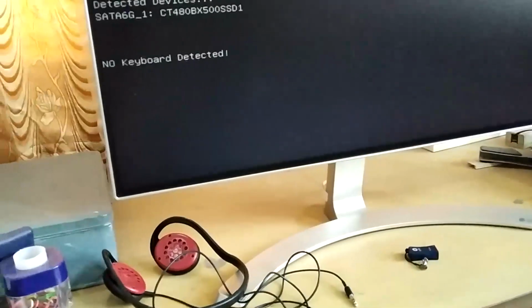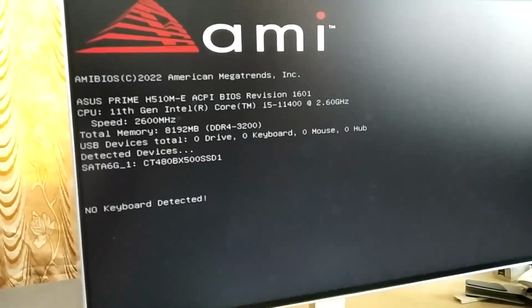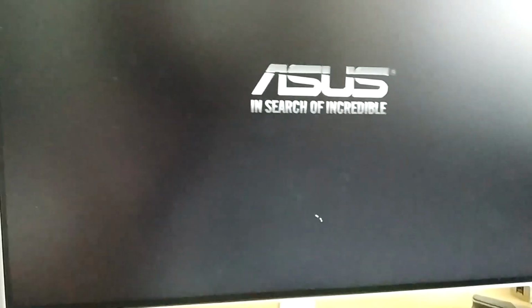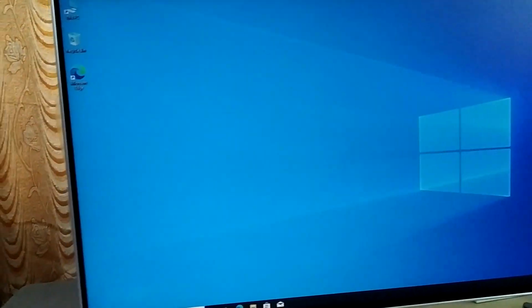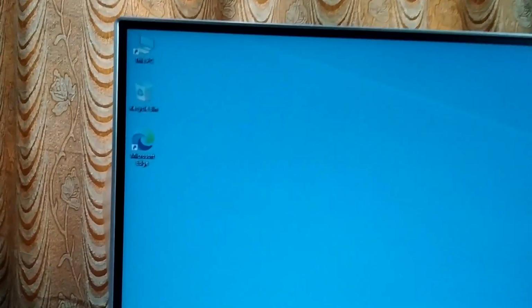Let's take a look at the monitor. It says no keyboard detected. That's fair, I have not connected any keyboard just yet. Let's see if it goes onto Windows. Here is our Asus logo. It looks very promising. This is the first time I am using Asus, and there we go, we're right into Windows. So let me connect a keyboard and mouse and look at the properties of the computer.